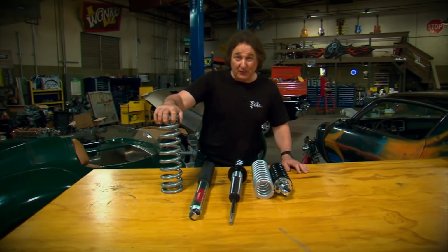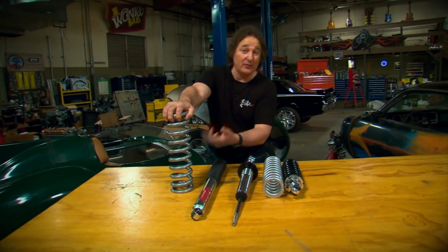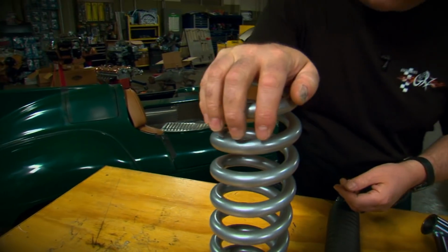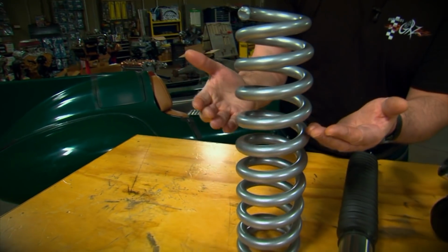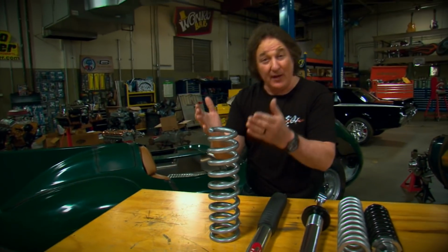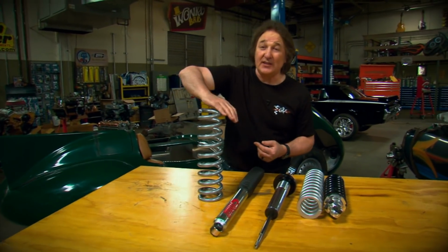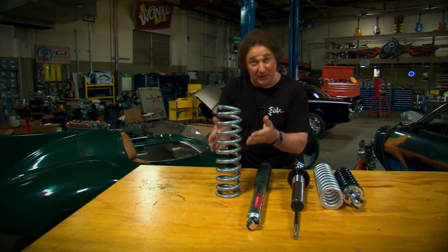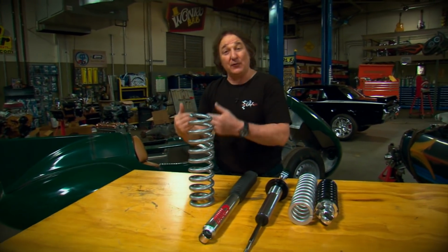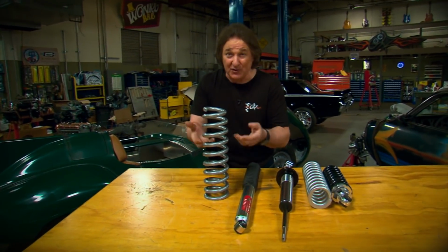Now, most people are familiar with a spring rate. It's usually written right on the spring, and it'll say 100 pounds, 200 pounds, 300 pounds, whatever. And that is generally how many pounds it takes to compress the spring 1 inch. So if you have a 100-pound spring, and the spring needs to be compressed 3 inches to put it at ride height, you're going to take 300 pounds to do that. And you can weigh the front of your vehicle to see if it's in spec with the spring you've got.